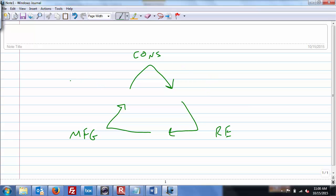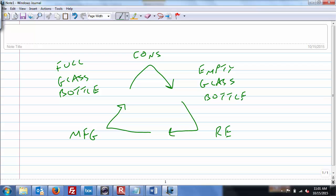So this is more or less a glass bottle. Full glass bottle, right? Empty glass bottle. And so there are a couple of different paths this can take. One would be the actual bottle heading off, and this could be repurposing.